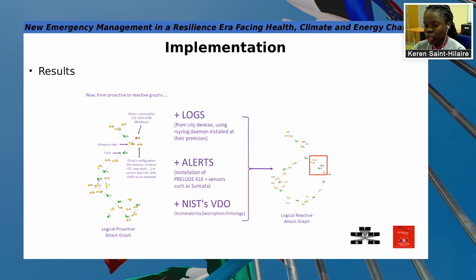And then it is more simple to do the enrichment of the graph and to go to the logical reactive attack graph.